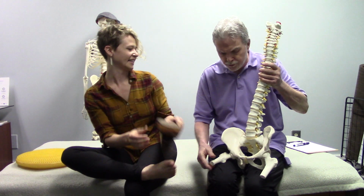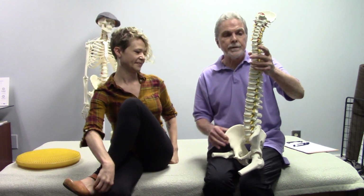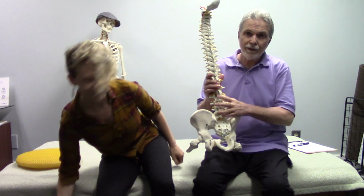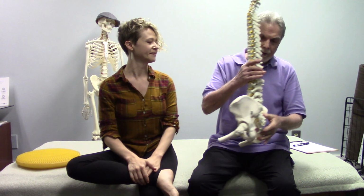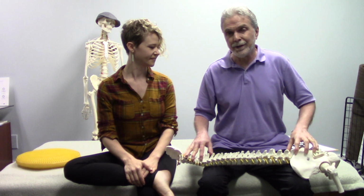So I'm just going to give you a quick view of the spine with the pelvis and how many vertebrae there are that move. There's 24 vertebrae that move relative to one another, and if I put it across my lap like that, you can almost imagine this like a set of piano keys.